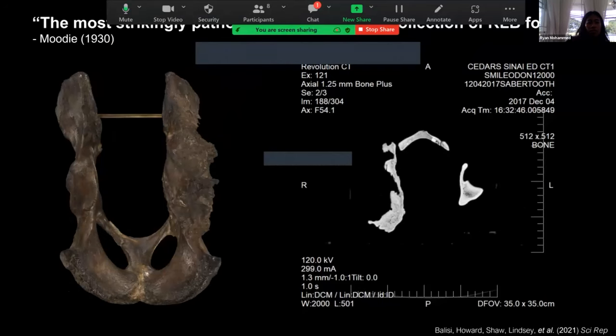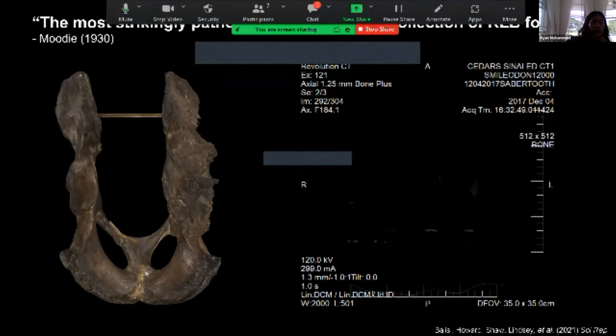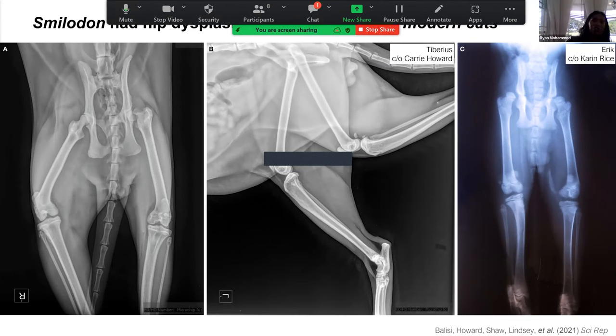So this animal definitely was disabled in its life, or it had a disability, and this disability is called hip dysplasia, which is a condition that also afflicts modern cats. So this was pretty cool when we discovered this, because this animal had been studied for over a century now. But a century ago, we didn't have tools like CT scanning. So back then, people thought, okay, this animal must have been injured while hunting, and the injury didn't quite heal right, and that's why it got infected, etc.